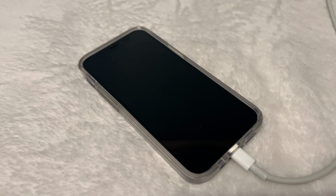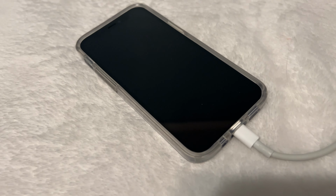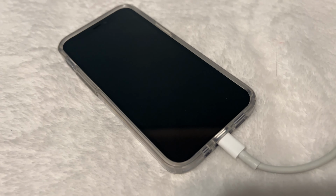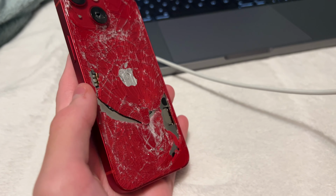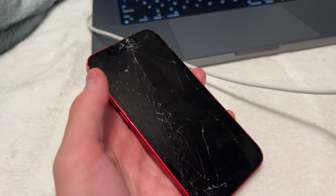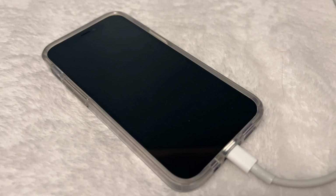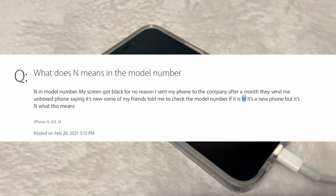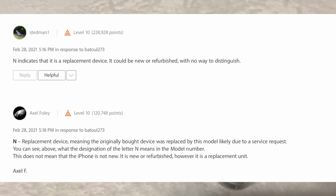In this video, I want to explain what a replacement iPhone is. Whenever you take your phone to Apple and you get it replaced, so for example, if the back glass is cracked and they charge you $100 to replace it under AppleCare Plus, they will give you a refurbished phone. They won't tell you it's refurbished. Everything online from Apple themselves just says it's a replacement model, but they are refurbished.